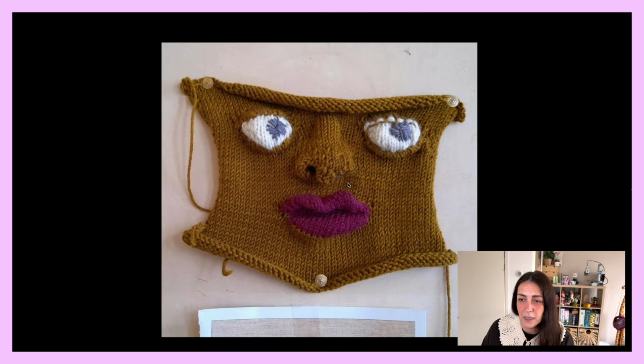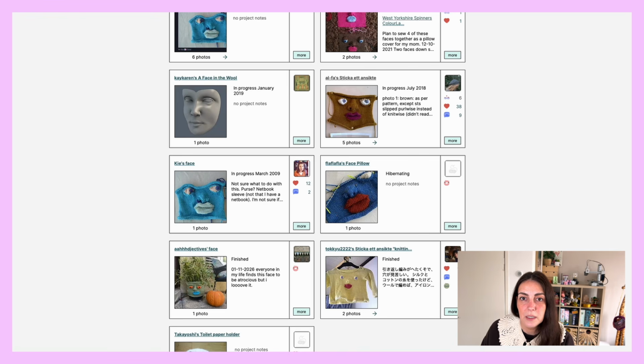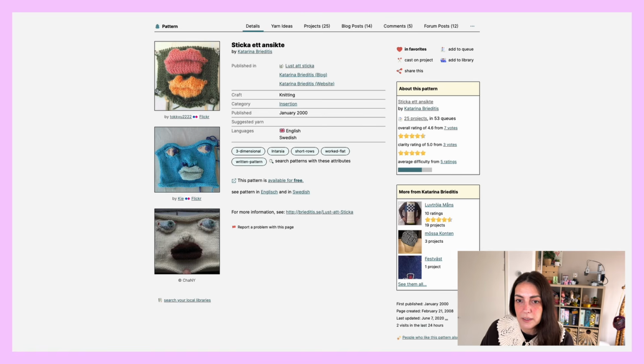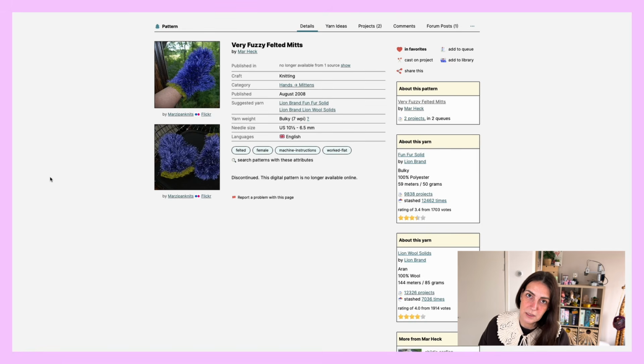And yeah, I feel like these faces are very well done, good detailing. The nostrils and the nose are done very, very nicely. Really looks like a nose. So good job everybody. Let's go back, and then, so we had the fluffy toilet seat cover.